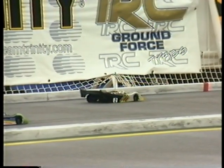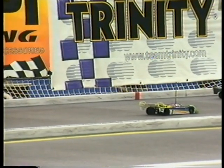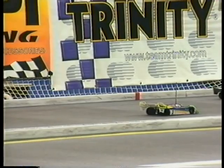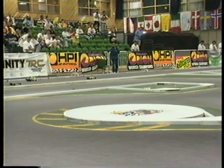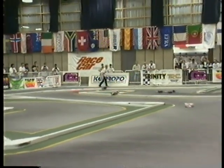Heat one, and all goes quiet as the drivers wait for the off. Uh-oh. Car three, Josh Cyril, appears to have jumped forward. That could have cost him a 10-second penalty. We'll have to wait for the judge's decision. What a start.